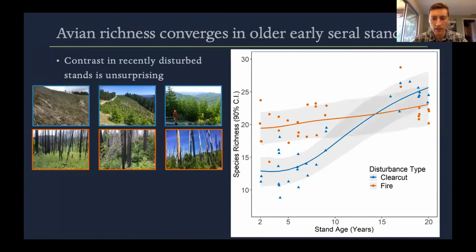In contrast, we see relatively high diversity immediately post-fire, but that stays fairly stable through time, such that the number of species supported by each disturbance kind of converges somewhere in this 10 to 20 year window. Most likely due to that immediate resprouting of hardwoods and shrubs and those really fresh snags immediately after fire.